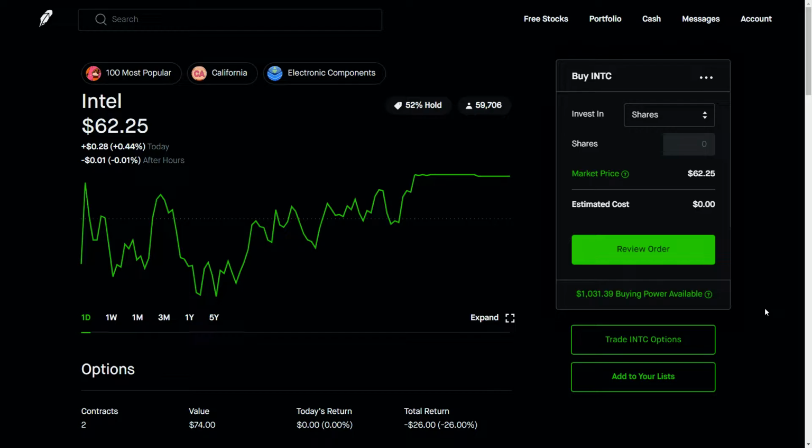And I wanted to walk through some of the differences between stocks and options and how you can utilize options to augment your portfolio.